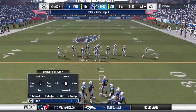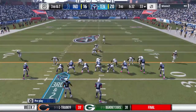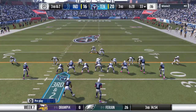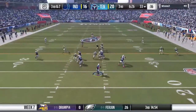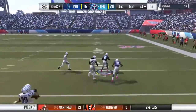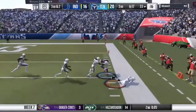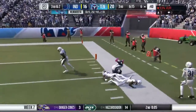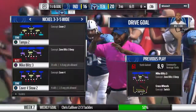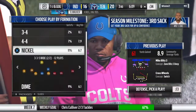Completed pass on 2nd down. Now it's 3rd down as the defense looks for the stop. Mariota on 3rd and 2. And he's got his man in stride, complete. And he'll be taken down deep into Indianapolis territory. A big play there on the catch and run. 61 yards.